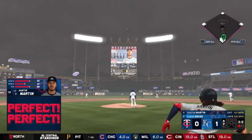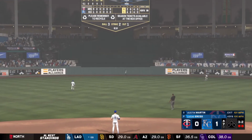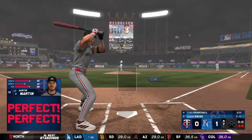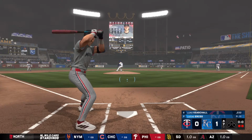Whacked out to center field. That's well struck. Going back on this one. Makes the catch gliding onto the warning track. Nothing instills more confidence in a team than a center fielder who makes a great play like that on the run. They can feed off the energy he brings just from his playmaking abilities.